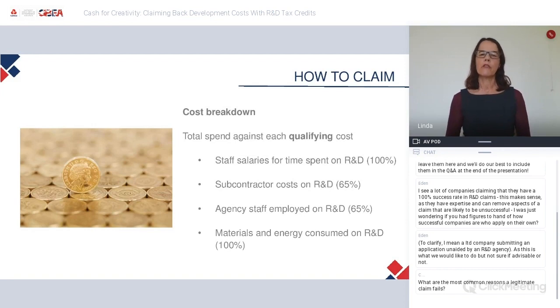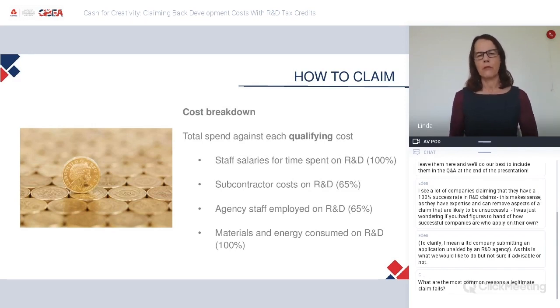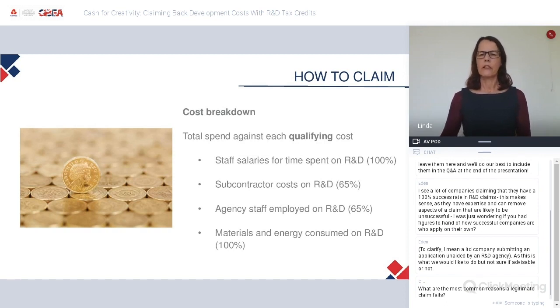And then you can claim materials and energy consumed. So let's say you're doing food manufacturing and you run manufacturing trials and you waste a lot of product, then you can claim the cost of that product wasted. Or if you build a prototype and you have scrap metal at the end, then you scrap it. Then you can claim the cost of the metal, the materials in that prototype. So those are the main areas that you can add together to work out your qualifying R&D costs.